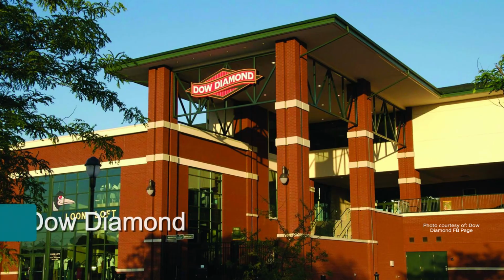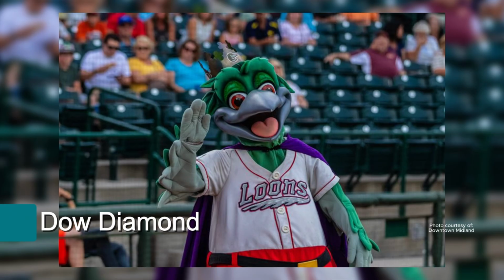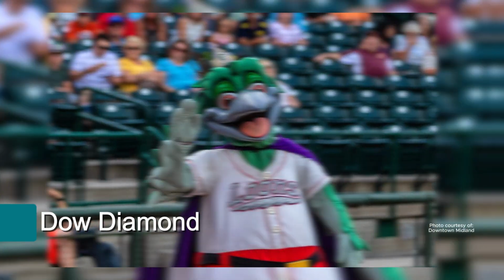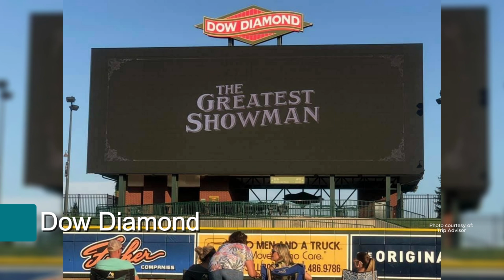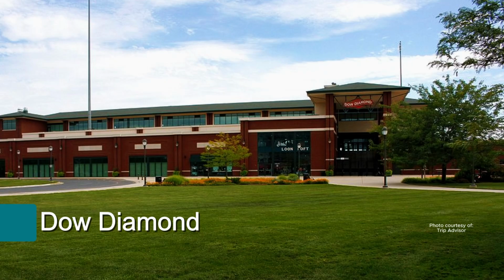Properties like Dow Diamond, who is home to the Great Lakes Loons, go Loons! The Great Lakes Loons are a high-A minor league baseball team who is associated with the Dodgers. And unlike traditional stadiums, it was built with sustainability in mind, featuring LED lighting and eco-friendly materials, and was built by the Three Rivers Corporation. It's a prime example of how architecture isn't just about looking good, it's about function and community impact.